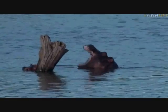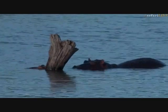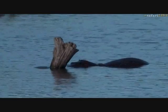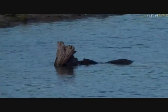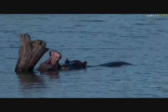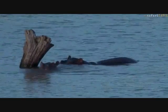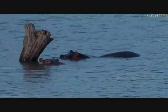Oh! This is the two of them, the two babies displaying to each other and trying to one-up each other. Intimidation. It's exactly what we saw those baby impala do earlier. So if any of you know whether hippos, if perhaps you've heard the same story about hippos yawning when they're hungry.